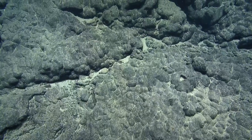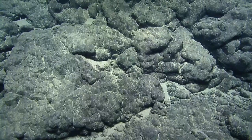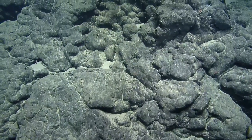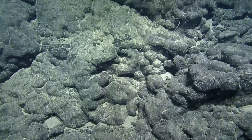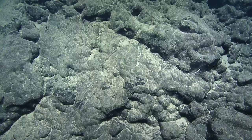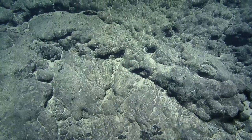Are the ROVs modular, or do they have room for future upgrades? There's definitely room for some future upgrades. Yeah, we take sensors and instruments off and on, and it's really just a frame that's packed full of a bunch of stuff, so we can add and remove things.